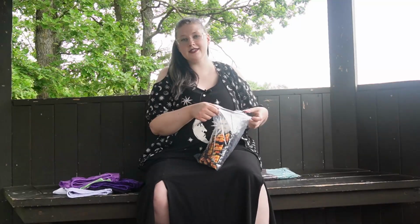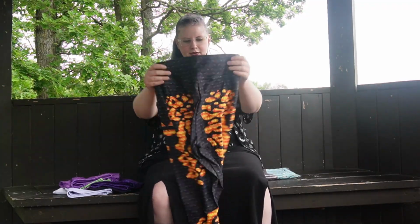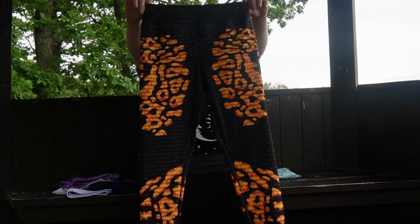These are the Samhain leggings. These are classic black and orange, and they have the cutest little jack-o'-lantern faces on them. I love all of these, but this one's got a special place in my heart. Halloween, it's black and orange, it's the classic. You can't go wrong with the classic.